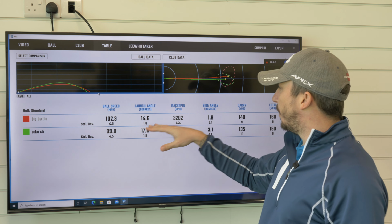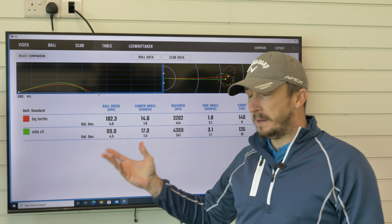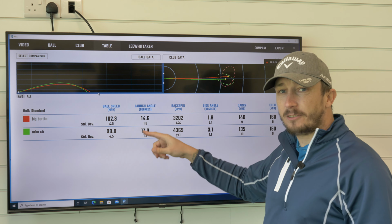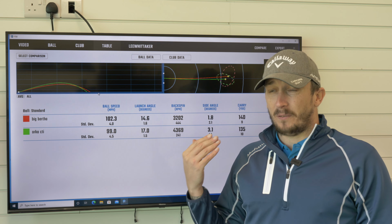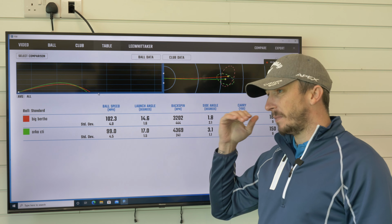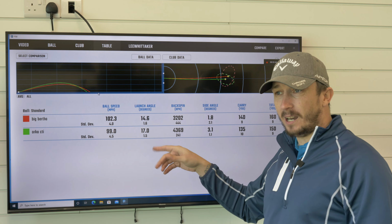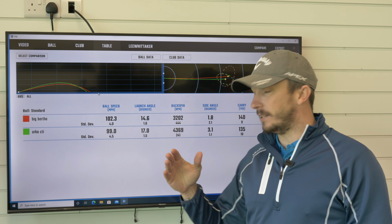So just looking at the ball data first. Ball speed with the Big Bertha, 3 miles an hour more. With the Orca, like 99 miles an hour, which is fine. Launch angle, there's 2.5 degrees difference, which is what you'd expect because there's a stronger loft. There's what, 5 degrees stronger loft, so that's what to be expected. But look at this, the spin with the Big Bertha is down at 3.2, which is like, it's not ideal, let's be honest. Whereas with the Orca CTI, we're up at 4.369, so the spin is up, that loft is aiding the spin, but the technology isn't aiding the spin.